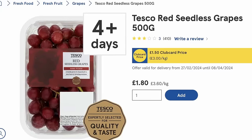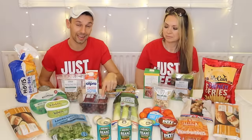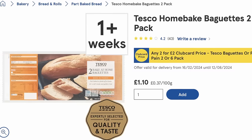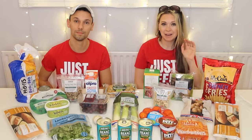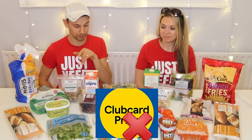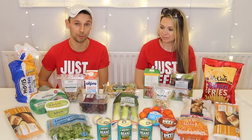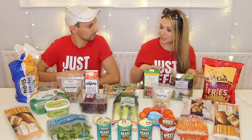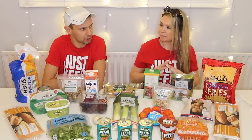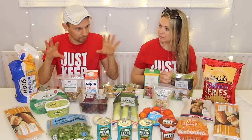The grapes were £1.50 at Tesco's, however you can get them cheaper for £1.29 at Aldi's. The baguettes we got two for £2, made them £1 each, but at Aldi they're only 79p. Yeah, and that was only £1 because it was a multi-buy. Yes, true. So I think in general, Tesco did win for most of the offers, didn't they? Yeah, it did feel generally worth it. Yeah. I like that it covered everything.